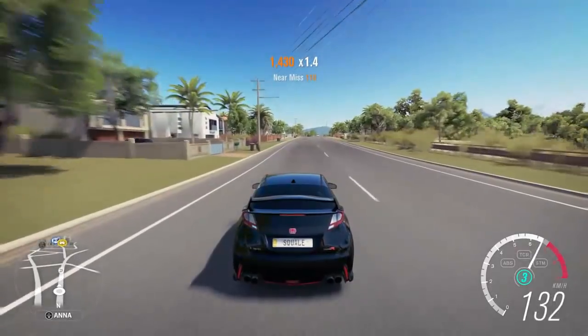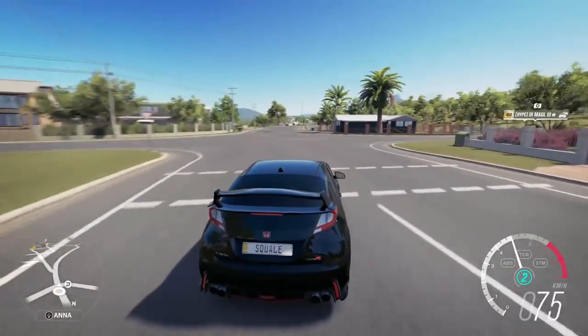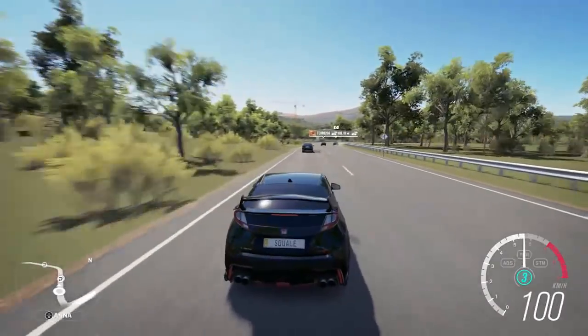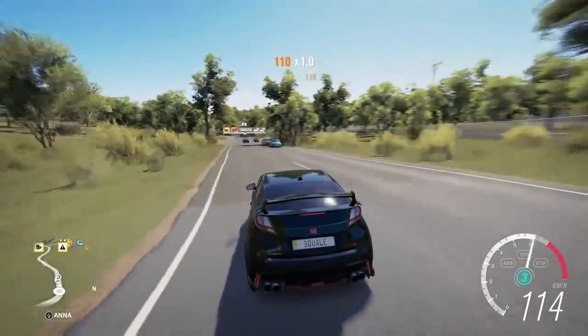Lots of understeer, just pushes right out to the side. Especially when you get on the gas. Lots of torque steer. This is a great car, man. This is a really great car.